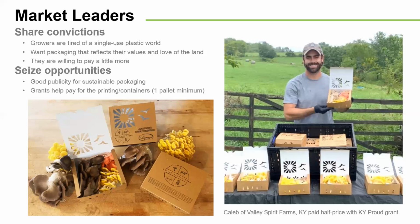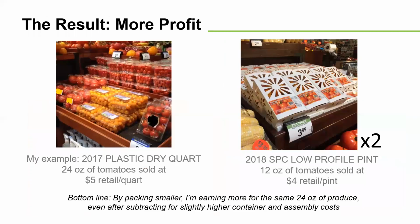But what are the results of switching to that kind of a package? Is it worth it financially? And for me and for Caleb, so far it has been definitely a yes.